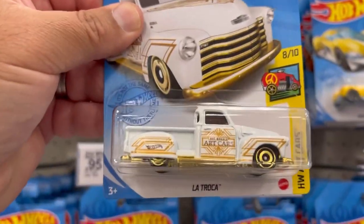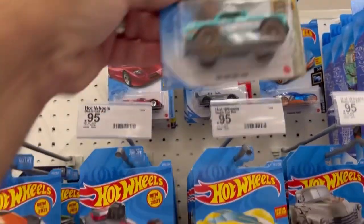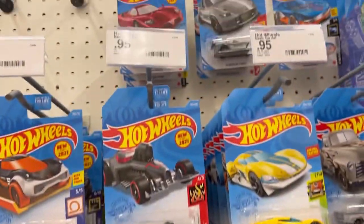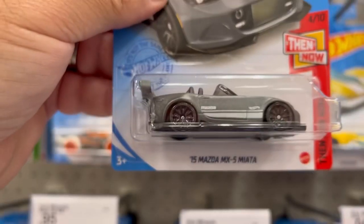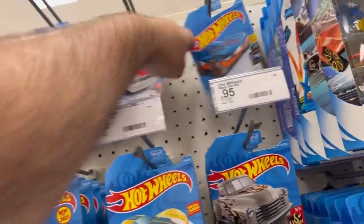And here we have La Troca. I already have this casting, but I want to customize it. Add some wheels or something. And here we have a color variation of the Big Air Bel Air. Very cool. Let's see. Here we have the 2015 Mazda MX-5 Miata. Very cool. I already have that one, so don't leave it here for somebody else.